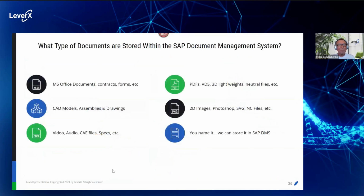So what's a document in SAP? Well, pretty much everything. MS Office documents: Word, Excel, PowerPoints, contracts, forms. On the engineering side, CAD models, all the different CAD integrations that are available, assemblies, assembly drawings, part drawings, video files, audio files, CAE files, specifications, neutral files, which are very important, 3D lightweights, VDS files, PDF files, 2D images, Photoshop information, SVG information, and C files. You name it, we can store it in document management. Next slide, please.